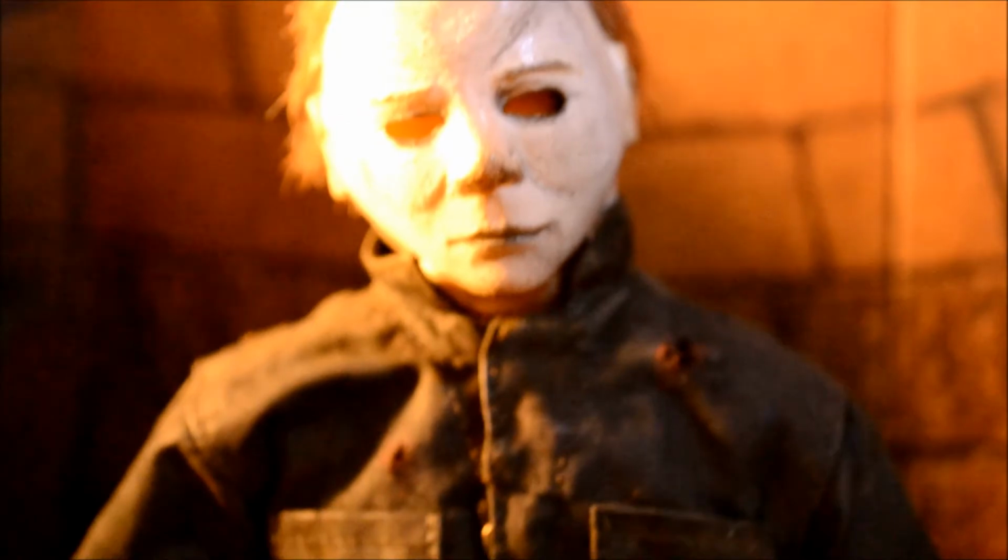So, like I was saying, you get the scalpel, you get the mask and the jumpsuits. See if I can find one of the jumpsuits. I'll show you right here. This is the jumpsuit that came with the Halloween 2. And like I said, homemade. It's not terrible. It's not bad. I don't want to knock it. I don't want to insult the guy's work.